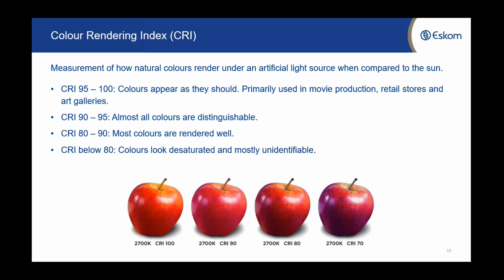Another concept we speak about is color rendering index. Now, color rendering index is a measurement of how natural light renders under an artificial light source when compared to the sun. The index is measured from 0 to 100, with a perfect 100 indicating that colors of objects under the light source appear the same as they would under natural sunlight. High CRI lighting renders beautiful, vibrant tones across the full color spectrum.